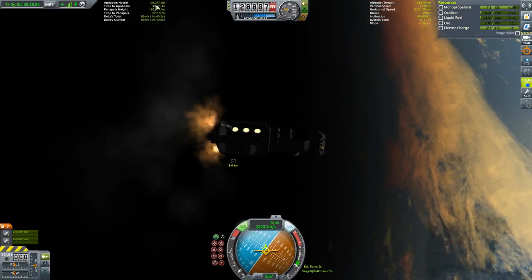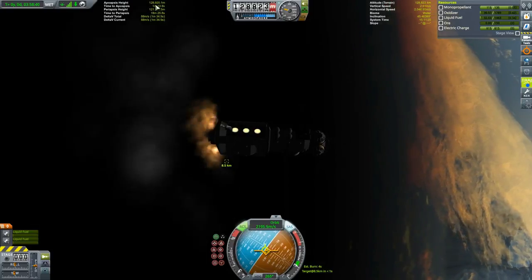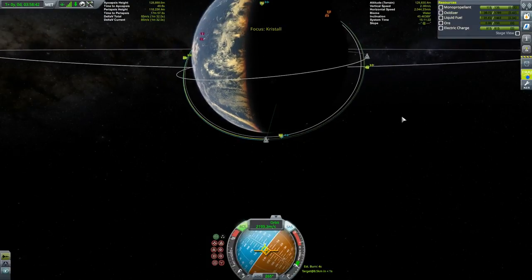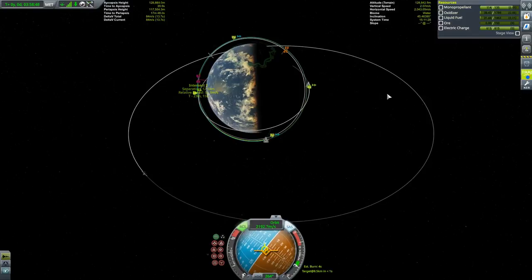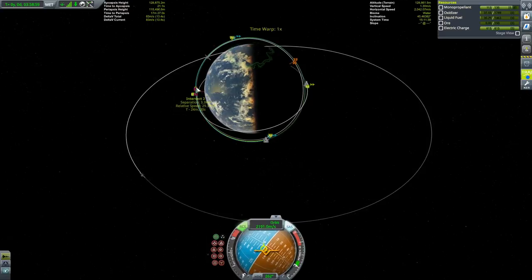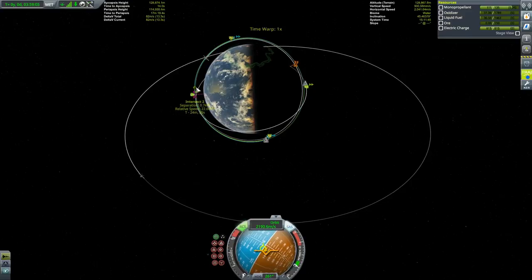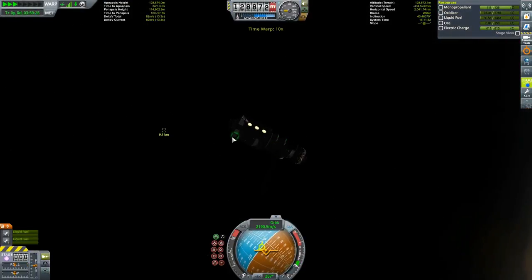Let's just get it to about 120. I fear this may not be working as it should. Okay, what does that give us? 22 kilometers. 12. Okay, this one is coming down. Yes, there's half a kilometer. Turn it off. 0.6. So that was indeed the right thing to do. So to catch up, we need to slow down.